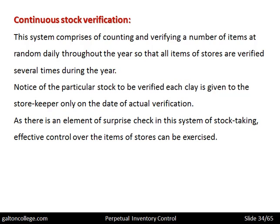There is an element of surprise in this type of stock taking. It gives more control over the items of stores, and that control is good because it leads to more accuracy in the recorded figures, and it avoids conflict between the two sets of records, between the bin cards and perhaps the store's ledger account. So the two items should balance.